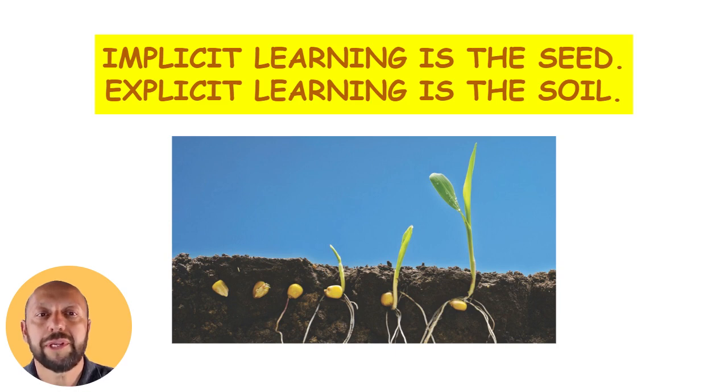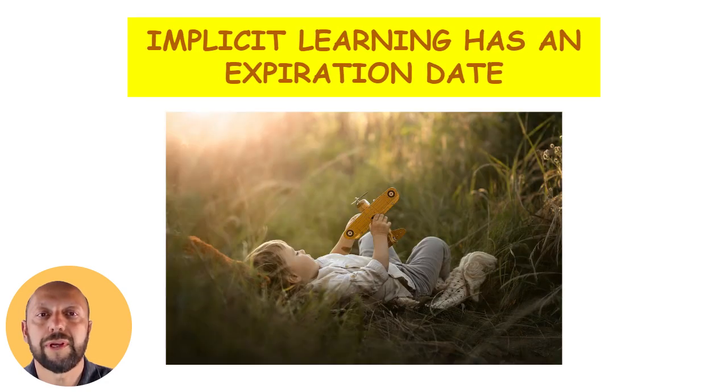So a young student needs implicit learning to grow a skill or talent, and explicit learning to be able to use it to maximum effect. Implicit learning needs to be prioritized at a younger age when the child's mind is most receptive to it, and explicit learning is important after 12, so that the seeds planted earlier have fertile soil to grow in. To conclude, both implicit and explicit learning are important, but implicit learning has an expiration date during a child's development, and this information gives parents the opportunity to make the most of this magical time window.